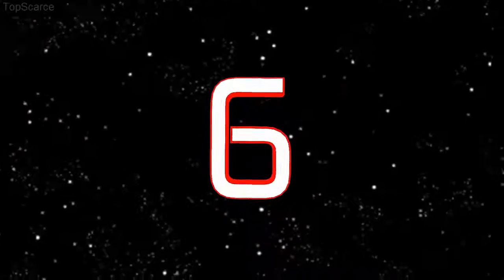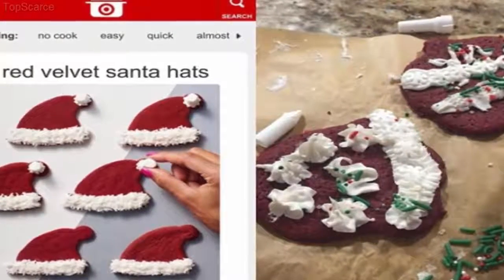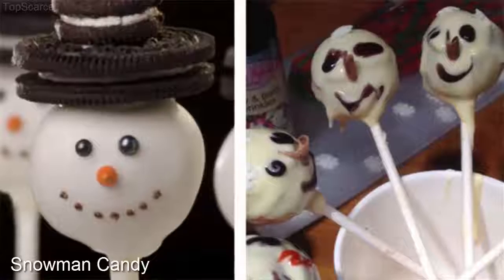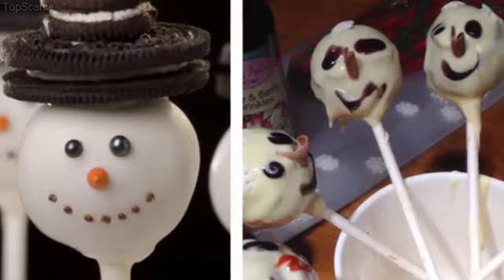Number 6. Velvet Santa Claus hat. It's almost impossible to tell what went wrong here. Probably everything. Number 7. Snowman candy. It's hard to even think about putting these creepy looking candies in your mouth. It is looking very creepy.